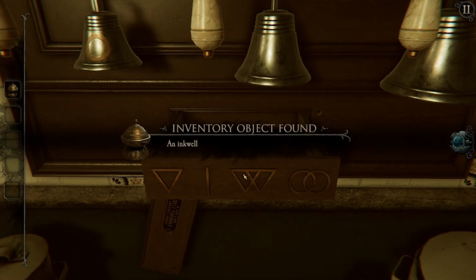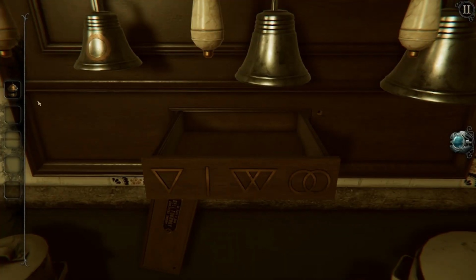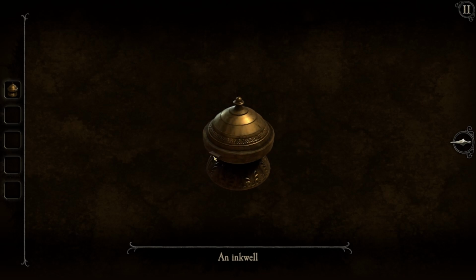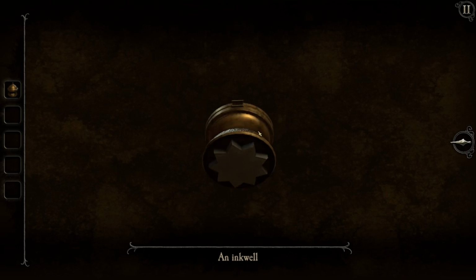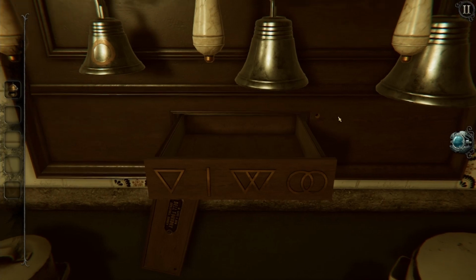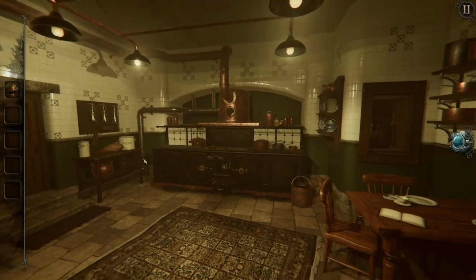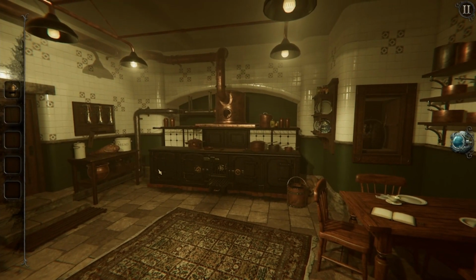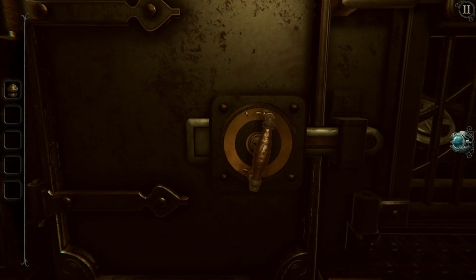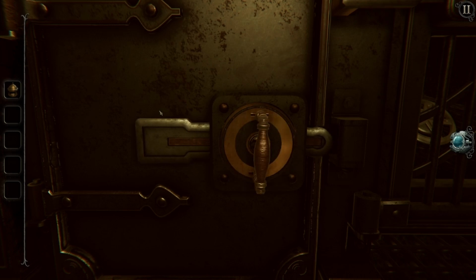We have an inkwell. And what are we supposed to do with the inkwell? Oh, looks like it can open, though. Yeah, it does. That's in that other room. Back in the study. Okay, well, before we go back to the study, let's finish checking the ovens for Hansel and Gretel. Ugh. Creepy.